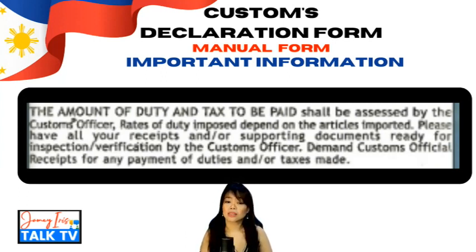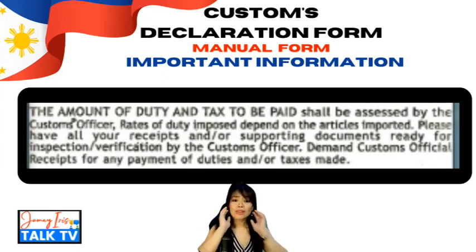Most of the time, it's the brand new items, because if you're already using it, usually they will not ask for the receipt for that. For example, jewelries. If it's on your body, right? The earrings, the necklace, the bracelet, the watch, they will not ask for the receipt because you're actually using it. Unless you have quite a lot of jewelries stored inside your hand carry.